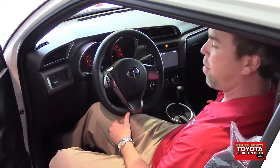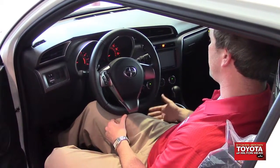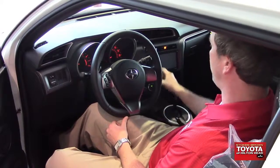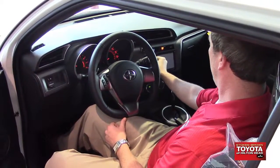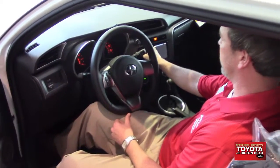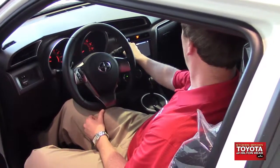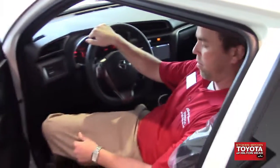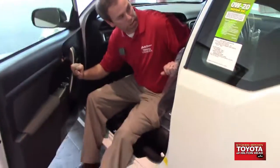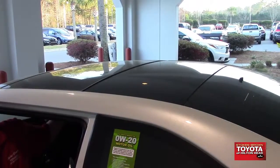You also have an upgrade that you can do to get navigation in this vehicle. It doesn't come standard with the Pioneer touchscreen, but you can upgrade it through our service department for a low cost. One of my favorite things that the Scion TC has is the panoramic roof. You usually don't find that in vehicles unless you're getting up to the $30,000, $40,000, $50,000.